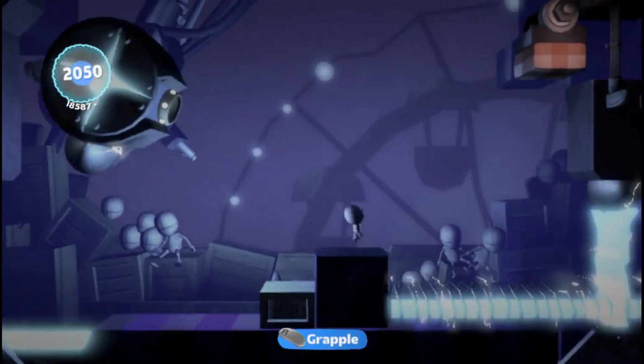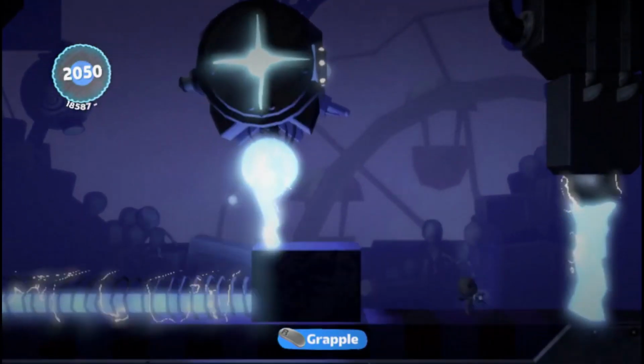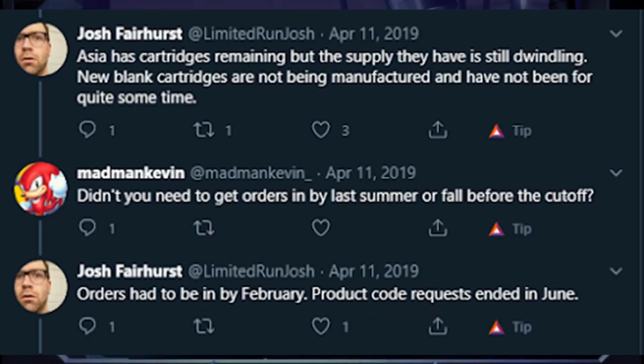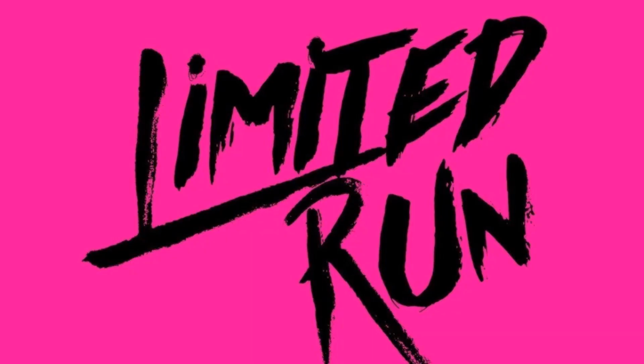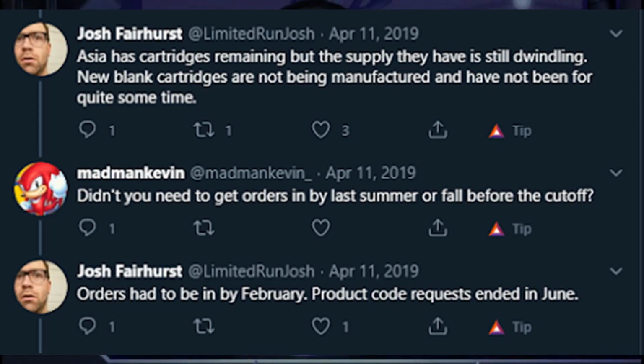For a while there, a lot of us in the Vita community were assuming that PlayStation Vita cartridges were in fact still being manufactured over in Asia. But this seems to have been debunked by Josh Verhurst, who some of you may know of Limited Run Games fame. That's particularly hard to say, because he said, and I quote, "Asia has cartridges remaining, but the supply they have is still dwindling. New blank cartridges are not being manufactured and have not been for quite some time."